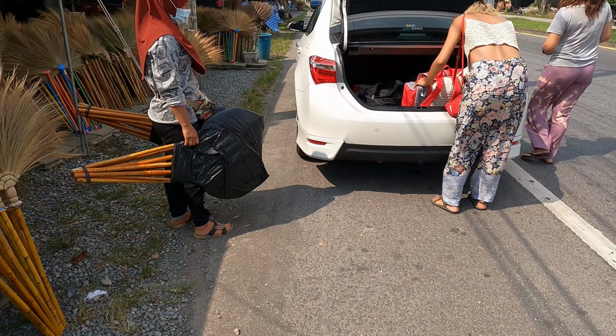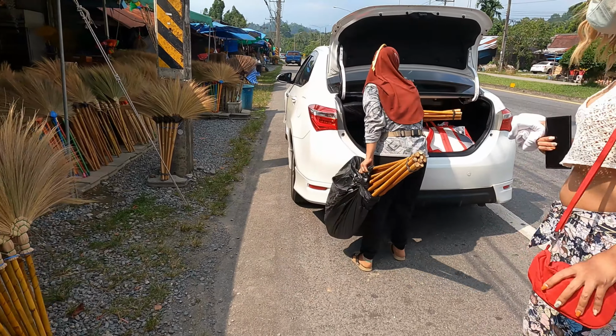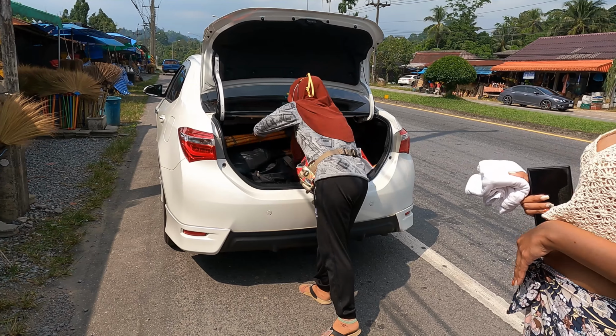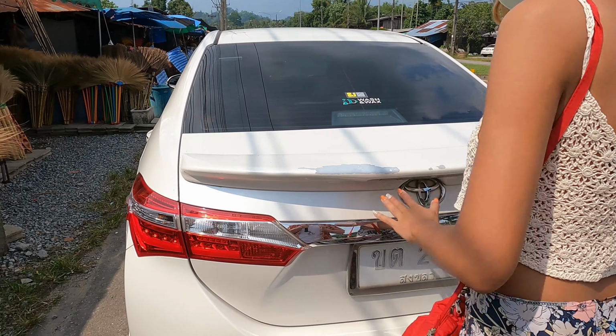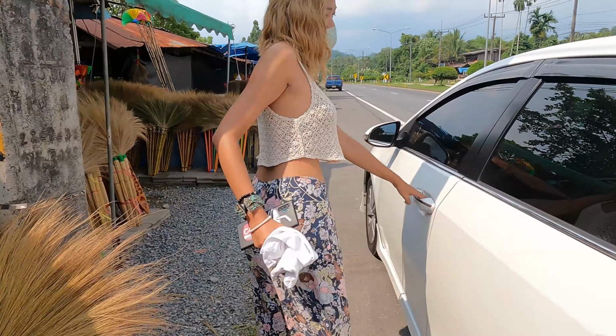maybe. Yeah, no. Alright, so Clickbait bought 10 of those brooms for her mom. 10 brooms. The total was 280 baht. Which comes out to less than $10, guys. Wow! What a bargain! So now, her mom can use that broom to like beat the shit out of her. Yeah. Alright, so that's a quick video of a roadside shop here in Thailand.